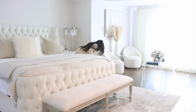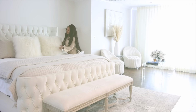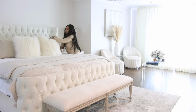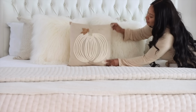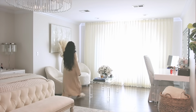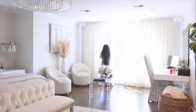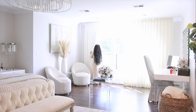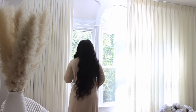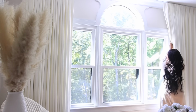I love to keep the bedroom neutral and bright. I love the cream colors. I didn't really do much in here for the fall season. I just added this cute little pumpkin pillow and I thought it was perfect because it's neutral. Since the last time I filmed, we did add these beautiful drapes that I am so in love with, and they really just help elevate the room and they just look really amazing.